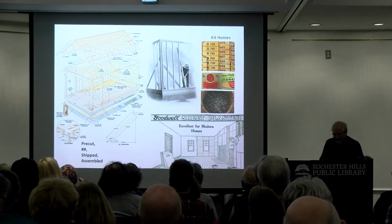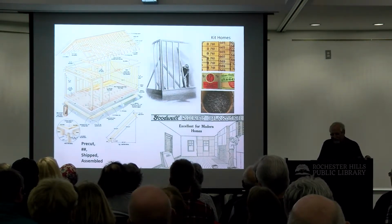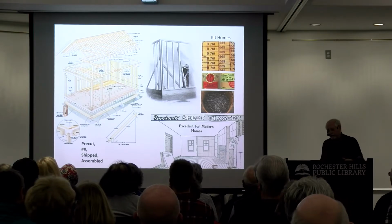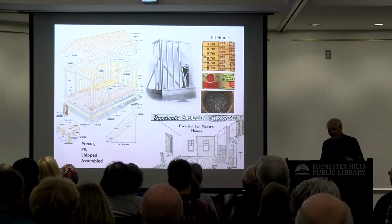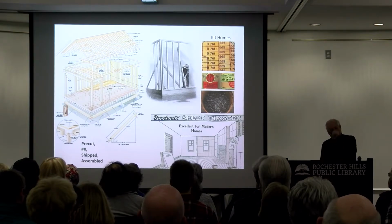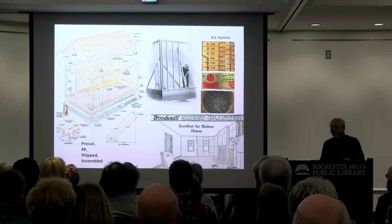So what was a kit home? It's simply defined as a home where the majority of the major components, such as the framing, are all pre-cut and numbered. You get it delivered to your site. You'll have to dig the basement, lay the basement, and put up the plaster. It'll come in bags. But everything is numbered, and there's an instruction book, right?